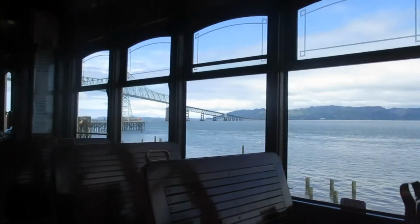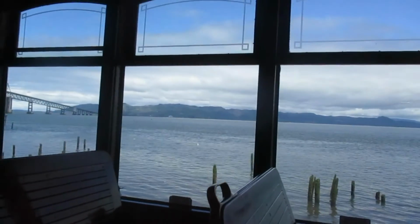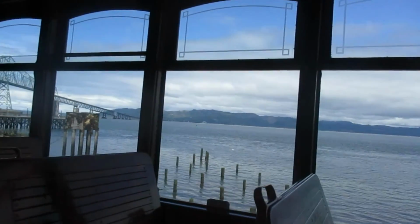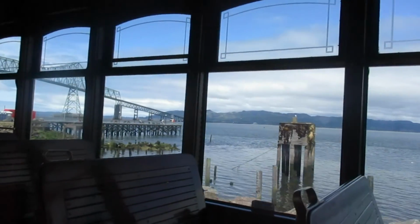You can see where this little superstructure is against the state of Washington over there. That's where the Oregon-Washington state line is. When Washington became a state in 1889, they made the natural channel of the river the state dividing line. And at this end of the river, it's right up against the Washington shoreline.